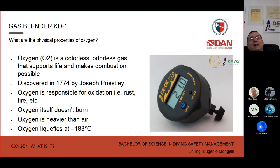So don't forget that when you blend oxygen, when you leave oxygen in air, oxygen will stay on the floor. And that would be extremely, extremely dangerous, because if there are any sparks, or anything happening, it may be dangerous. So this is why you must take care of that.